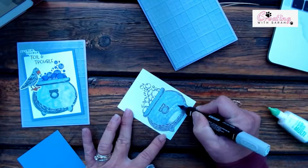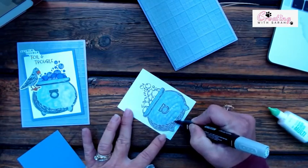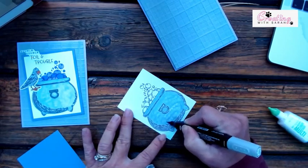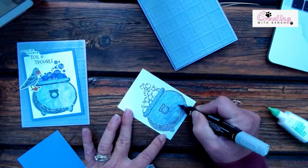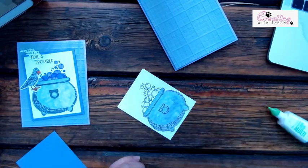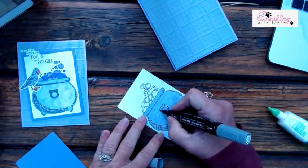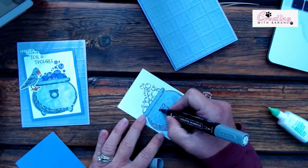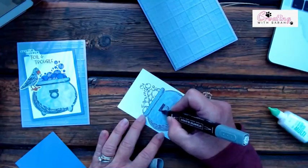I know you're gonna hear this. My ink is almost dried out. I'm actually surprised that I got both of these colored because I'm pushing really hard, and you are not supposed to push hard with these blender pens. Okay, so there's the lights, and now I'm going to come in with the dark. My dark is actually really juicy. So you can literally see I'm hardly putting any pressure, and I'm going to color the center.